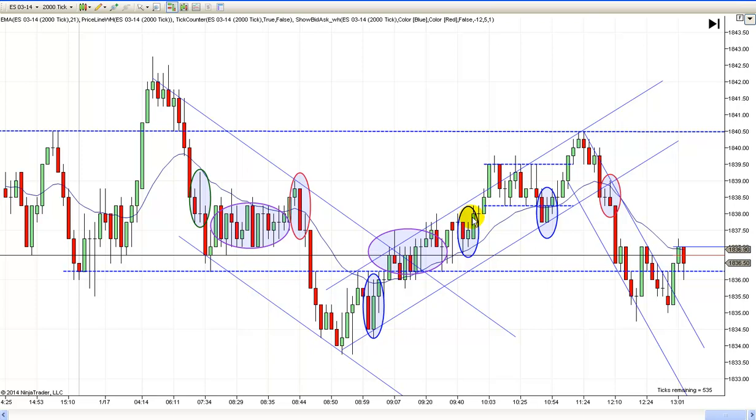I went back and forth whether or not to make this one green, but I like this because it looks like a trading range, and this is what we've been seeing lately. So the odds were we were probably headed right back up here or even up here. And that's where we went.